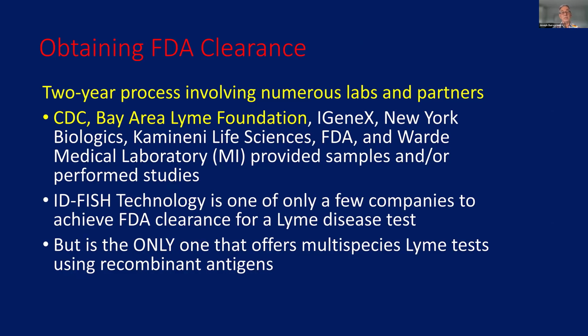Now, the clearing process was really interesting when I looked into it. It took them 2 years. They had to get help from a lot of different people, and I'm highlighting both the CDC and the Bay Area Lyme Foundation because the CDC has a bad reputation in the Lyme world, but the truth is they were really very helpful to the lab in getting this set up to get through the FDA, because the CDC and FDA are two separate organizations. And the CDC helped IGeneX get FDA cleared. So that was really a nice thing.